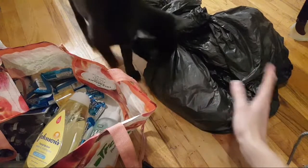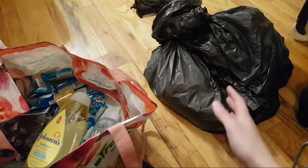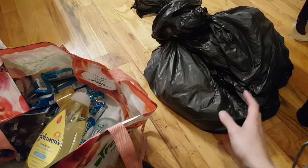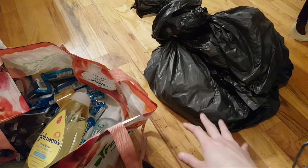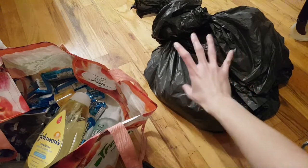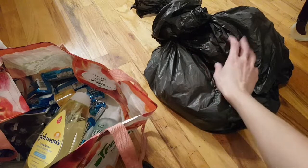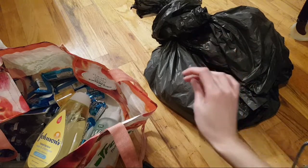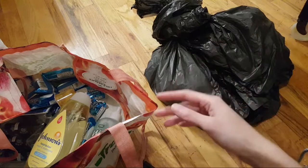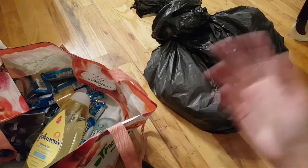You can go to Dunkin' Donuts too. Donut places always throw away their pastries at the end of the night, 100%, because they don't discount this stuff. They're not going to carry it over to the next day. So you feel the bag, and if it feels like a bunch of kitchen sponges inside, soft bread, that is donuts.